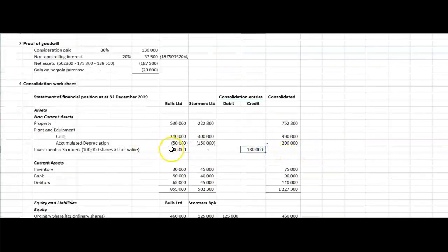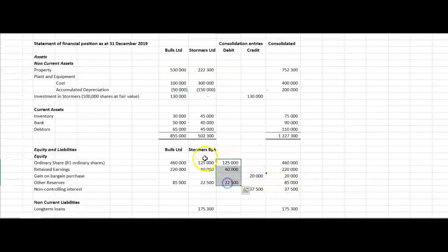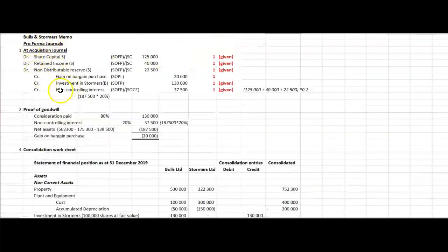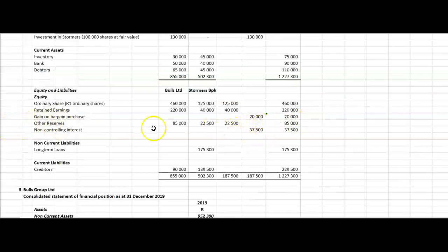So our pro forma journals is our consolidation entries. We have taken out the investment in Stormers. We have eliminated the equity of Stormers. That is 125, 40 and 22,500. What else did we do? Well, we brought in a gain on the bargain purchase, 20,000 rand, and there you can see statement of profit or loss. So we're going to recognize that in the income statement, 20,000 rand. And we've also, in our pro forma journal, brought in our non-controlling interest of 37,500. So those two need to be added in our consolidated financial statements. And there you can see that, 37,500 non-controlling interest. Great.